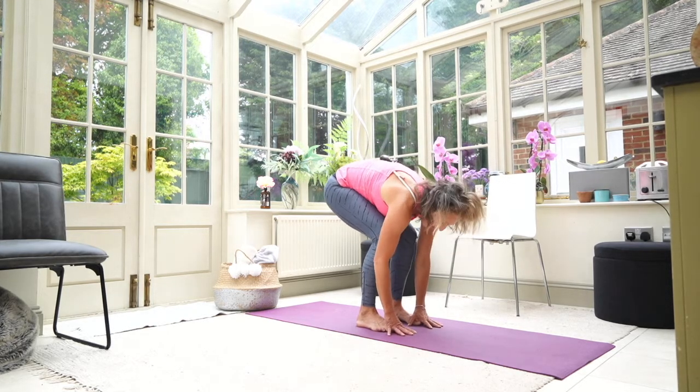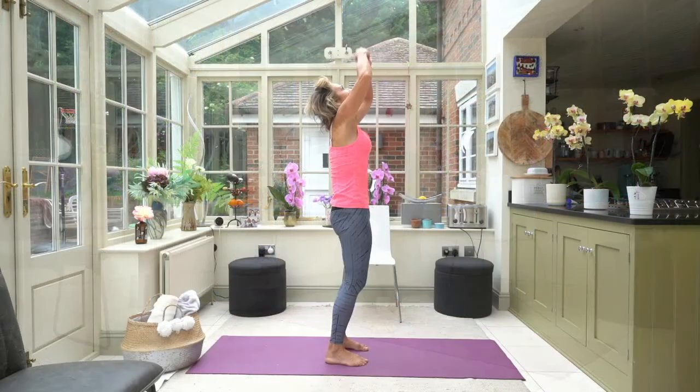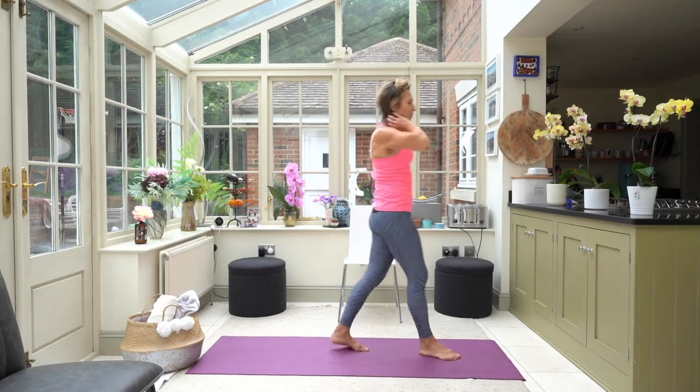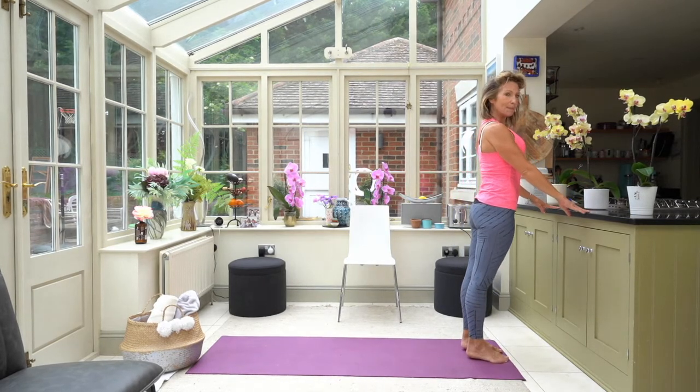Okay, lovely people, heavy in the tailbone, and now we're going to roll up, roll up, roll up. Nice deep breath up, stretch tall, and the arms come wide. Okay, now come over here. So you can use a sideboard or a chair or a wall, whatever feels comfortable. And we're going to make a couple of shapes.